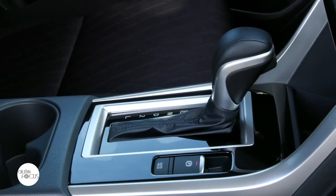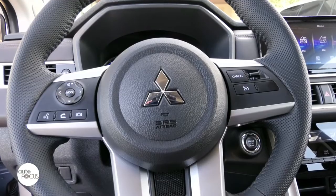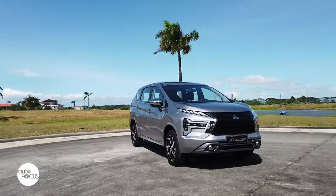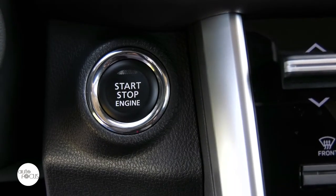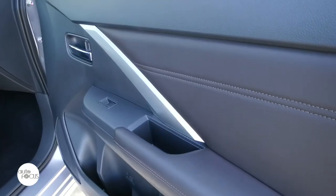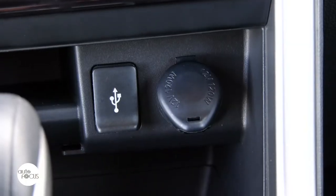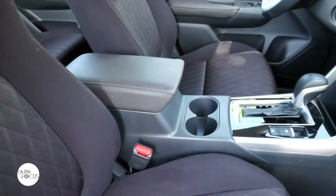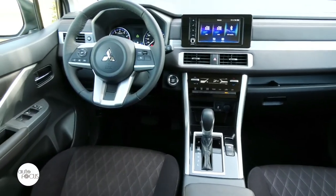The GLS comes with leather-wrapped gear shift knob and steering wheel that tilts, telescopes, and features controls for the audio system and cruise control. Comfort and convenience features in the new Expander GLS include keyless entry and engine push-start system, air conditioning with heater and digital controls, power windows and door locks, and electronic parking brake. Also standard are 3 12-volt accessory outlets, 6 cup holders, bottle holders on the front doors, rear cargo storage box, and convenience hook on driver's seat.